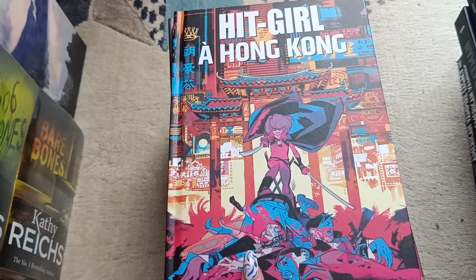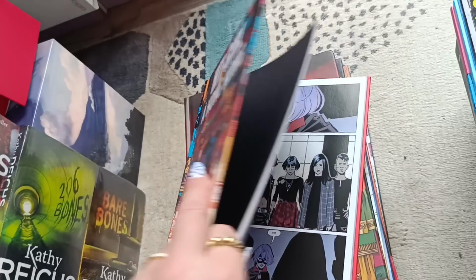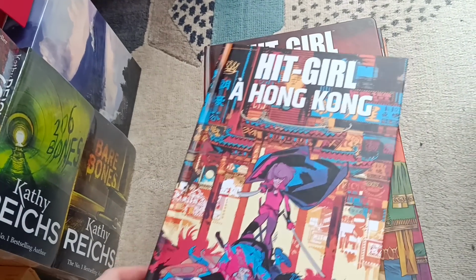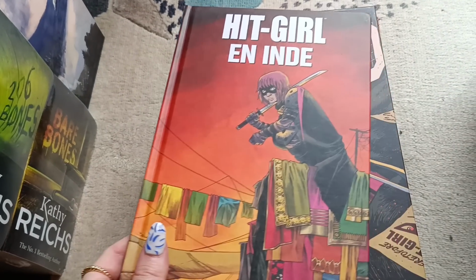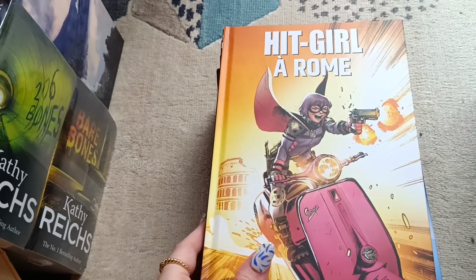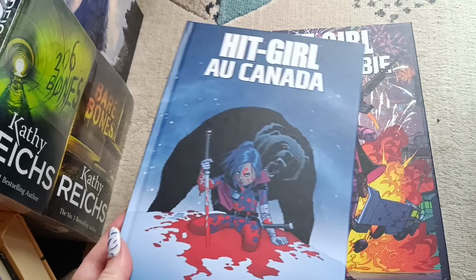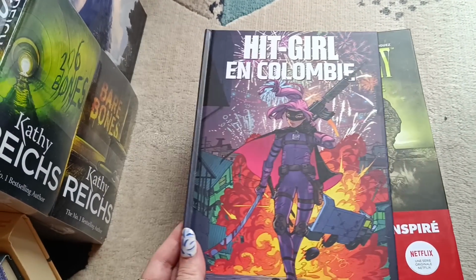Hit Girl. The French didn't stop me in this one because there's not much text. It is very fast-paced energy, not much text. But I just love these. They're just so fun. So I have a Hit Girl in Hong Kong, Hit Girl in India, Hit Girl in Hollywood, in Rome, Canada, oh, this one's so good, and Colombia, and that's it.